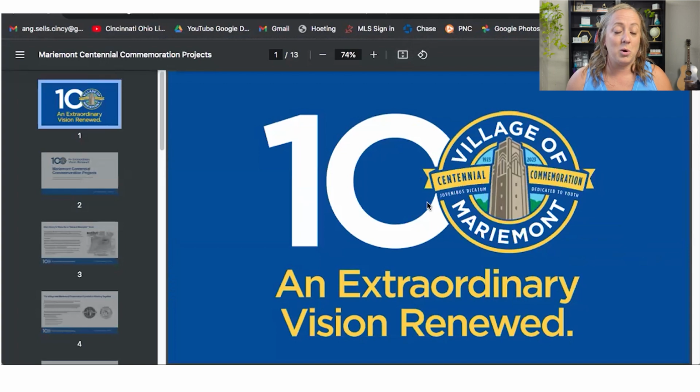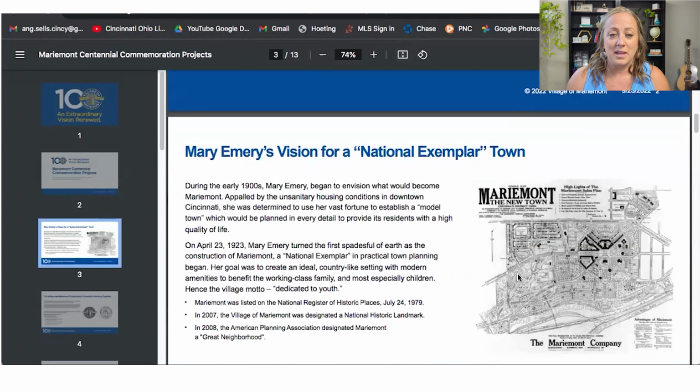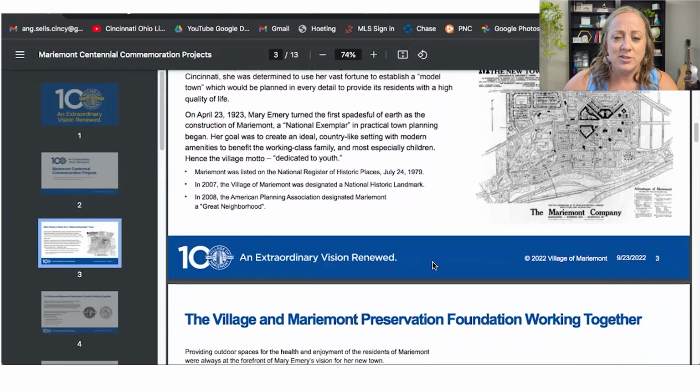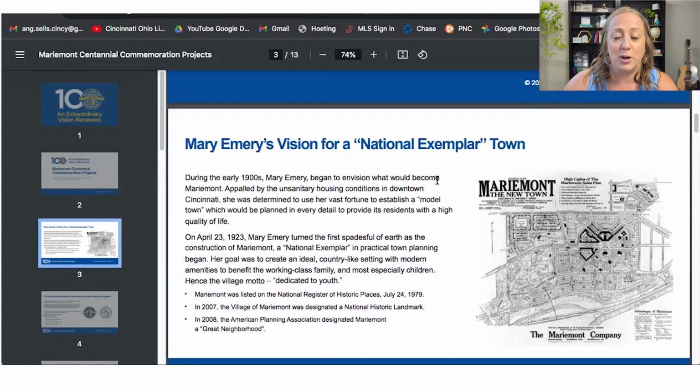So last year they celebrated their 100-year anniversary, and they had some projects that they were going to work on, and those were to give a nod to Mary Emery's vision for the National Exemplar Town. So, as you can see, according to this document from the Mariemont website, Mary Emery was appalled by the unsanitary conditions in downtown Cincinnati. She determined to use her vast fortune to establish a model town, which would be planned in every single detail to provide its residents with a high quality of life. She called it a national exemplar in practical town planning. Her goal was to create an ideal country-like setting with modern amenities to benefit the working class family, and most especially children. The village motto was dedicated to youth.